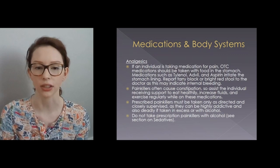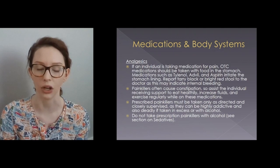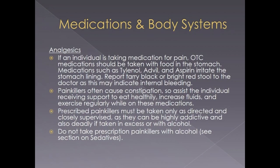Painkillers often cause constipation, so assist the individual receiving support to eat healthily, increase fluids, and exercise regularly while on these medications. Prescribed painkillers must be taken only as directed and closely supervised, as they can be highly addictive and also deadly if taken in excess or with alcohol. Do not take prescription painkillers with alcohol.